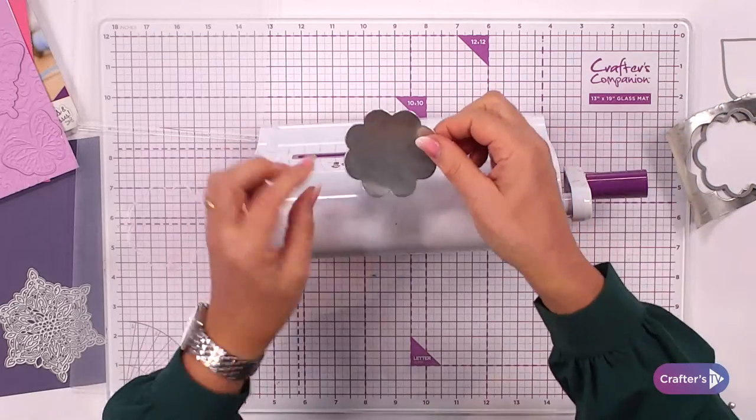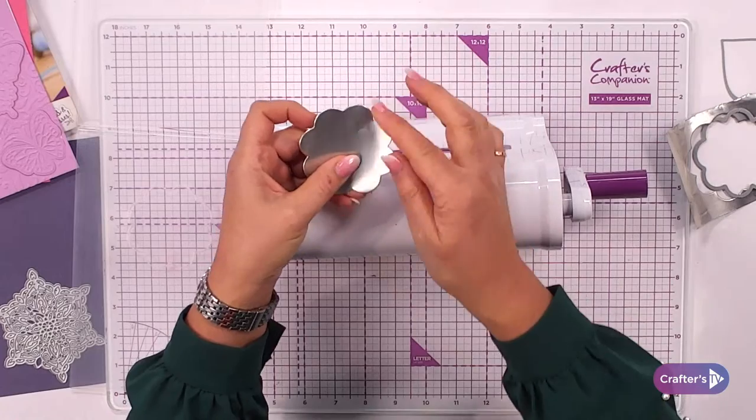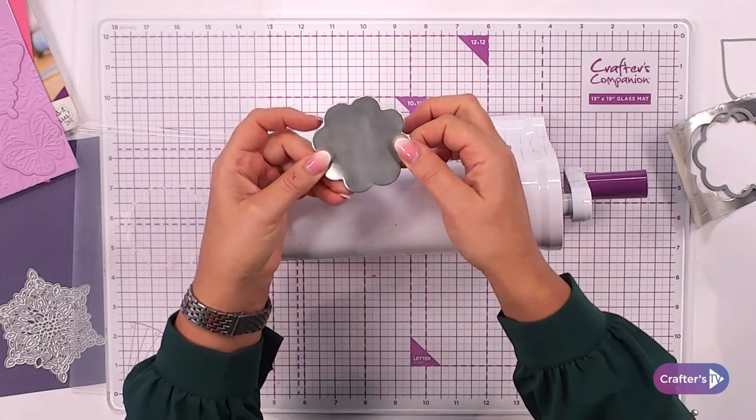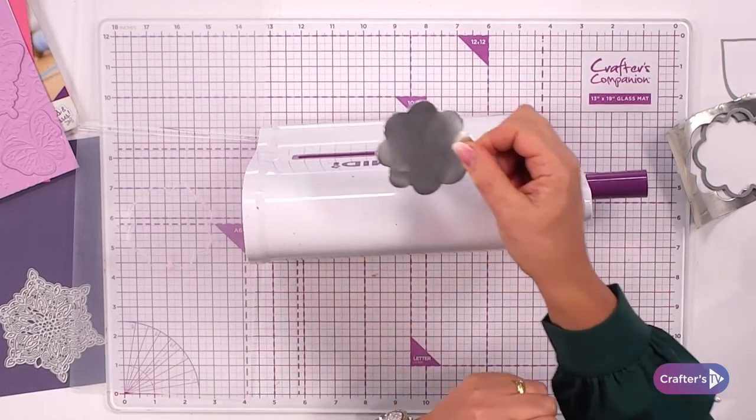There we go. Look at that. And I've even got that beveled edge. So my die cut is nice and safe to use. I'm not worried about sharp edges at all.